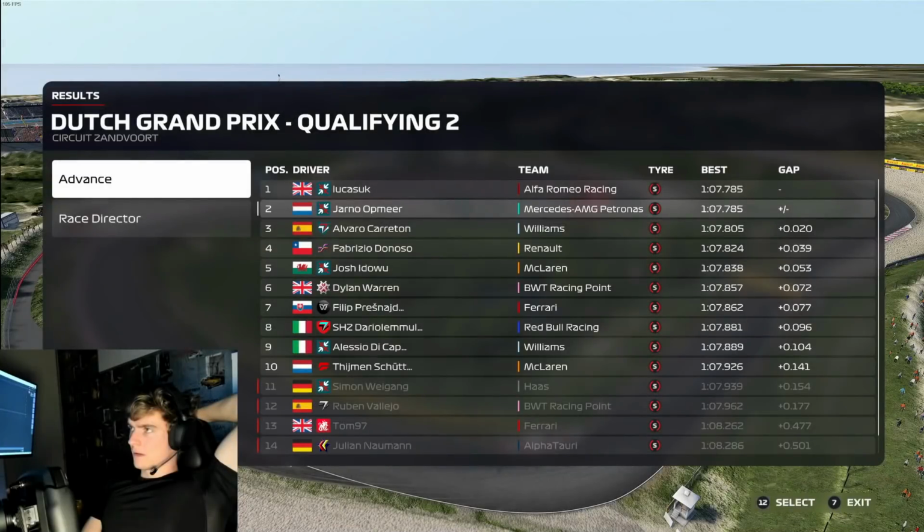As you can see, P2 behind Lucas UK. Lucas UK did 2 flying laps, or used 2 new sets of tires, I only did 1 new set. I've decided to go with 2 flying laps in Q3 and then save 1 new set of softs for the race in case of a late safety car. But quite a shocking exit, as you can see there, from Simon Weigang. Probably didn't really get a comfortable lap in. So out of Q2 he goes. So yeah, let's head into qualifying 3 now.